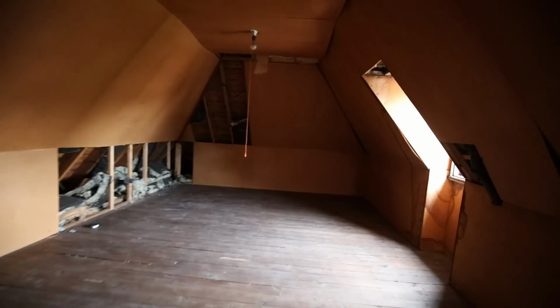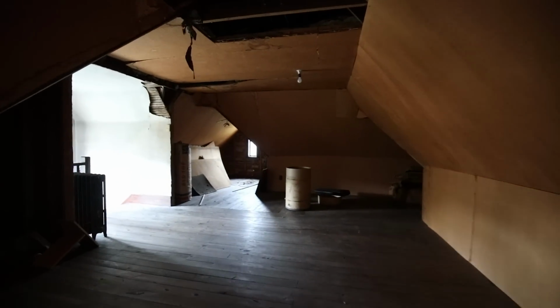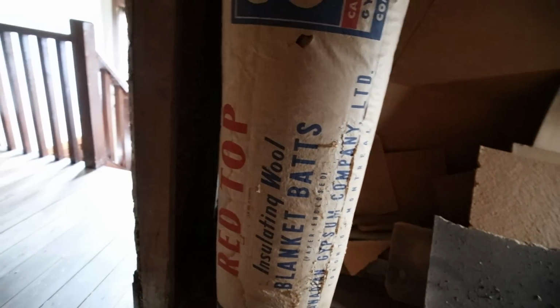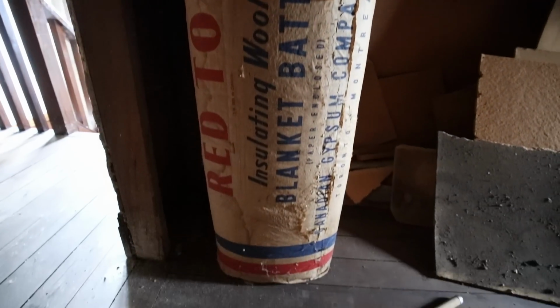Yeah, so this would have just been storage space in the attic. Doesn't look like it was used as living space at all. Wow. That is some really old insulation. Wow. That is unbelievable. Crazy.